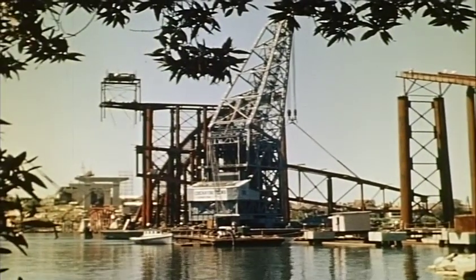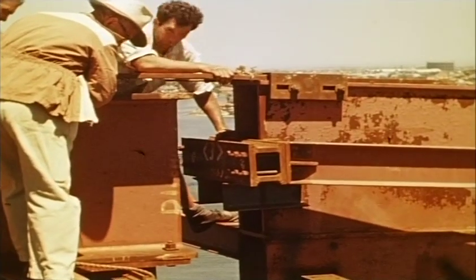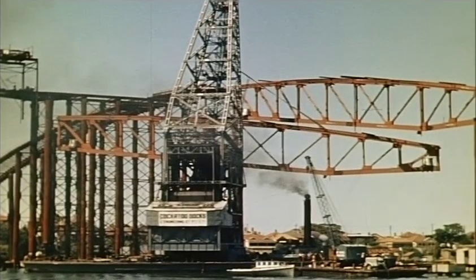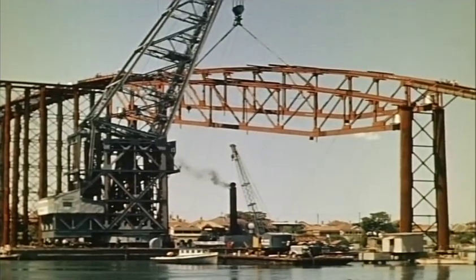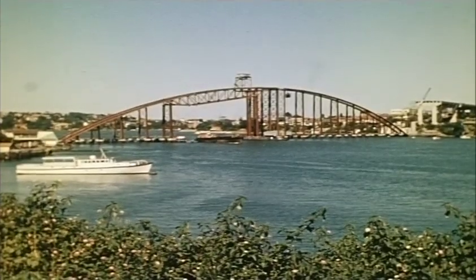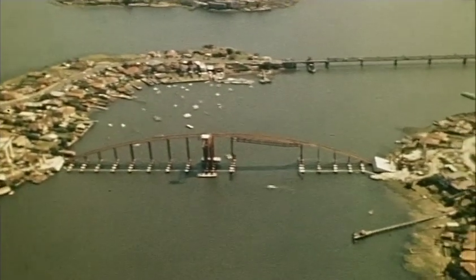2 steel trusses to span the shipping channel are lifted into position by the Titan. Ballast tanks of water on the end of a truss are used for balancing and close adjustment of the truss position. The second truss is raised into position. Engineers look forward to the next stage of construction now that the temporary steel structure is ready to take the first of the 4 ribs of the concrete span.